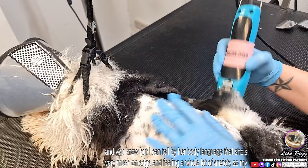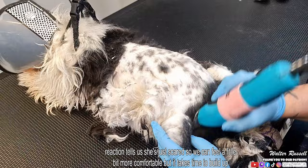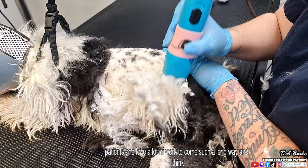Which tells us she's just scared. So we can love on her and help her feel a little bit more comfortable. But it takes time to build up trust. And most of the time I can get there. Not always. I'm not a wizard. I don't have a magic wand. And, you know, I'm not the god of grooming scared dogs. But with a lot of patience and love, a lot of the dogs I've worked with have come such a long way. And I think that anybody who gives any dog love and patience can achieve the same thing.